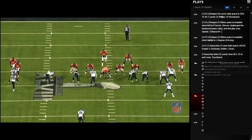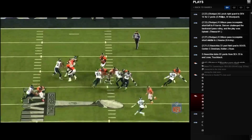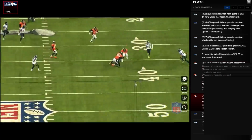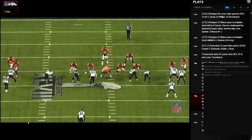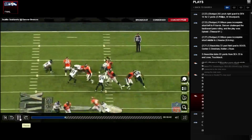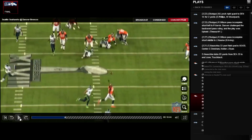They have good positioning, good reaction, understand the route that's going to be run, understand the rub route going up the middle. It's obviously a poor throw. And had this throw been on target, let's see where Chancellor would have been. Maybe this might be a little negative. No, I think he adjusts well. I think he adjusts to the ball.